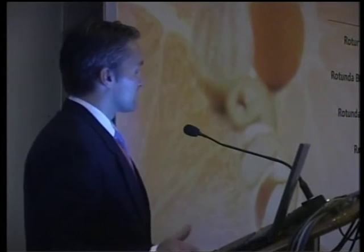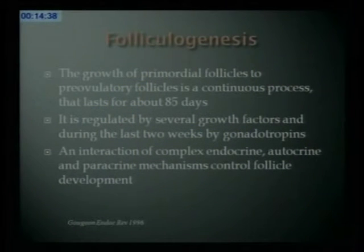When we study a new medication or a combination of medications or a new stimulation protocol, we always go back to the basics and we try to see what happens in the natural cycle, what regulatory forces control follicle development. We do this despite the fact that a stimulation is not a natural process. It's not a physiologic process because it is not normal for the ovary to produce several follicles at the same time. Now, having said this, we always try to apply the basic rules to the stimulation as well.